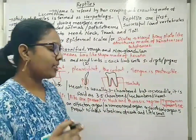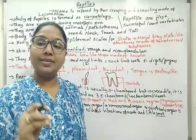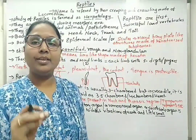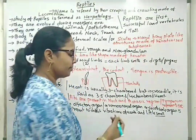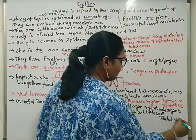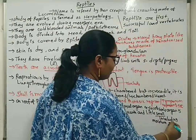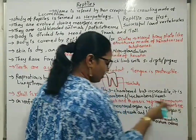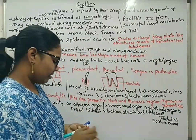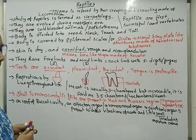That smell, snakes and these organisms will not identify, but they will identify moisture-containing, very pungent odors, the odors released by moisture-containing substances.